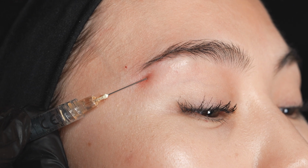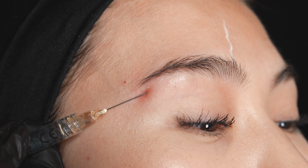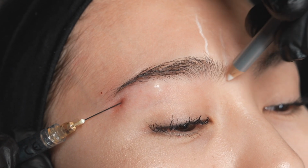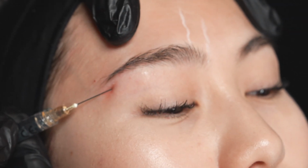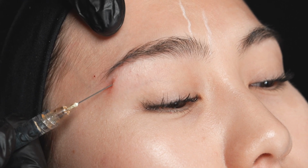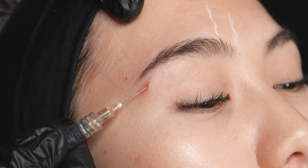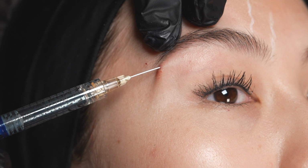Дайте мне, пожалуйста, маркер. И вот я знаю, что здесь у меня расположена глубоко супраорбитальная артерия. Пожалуйста, нахмурьтесь. И здесь супратрохлеарная, она более к середине, а супраорбитальная артерия расположена латерально. Итак, я не хочу пенетрировать эту область, это мой лимит, то есть я приподнимаю ткань.